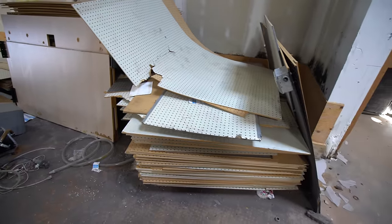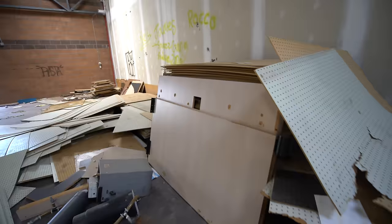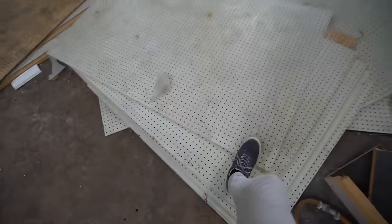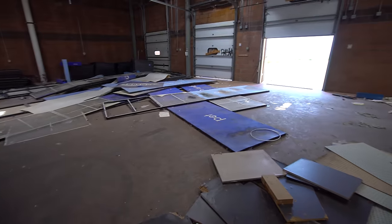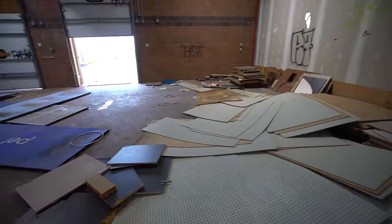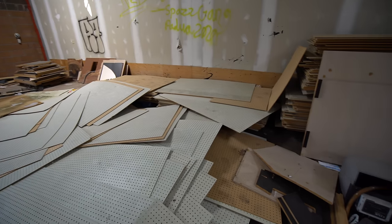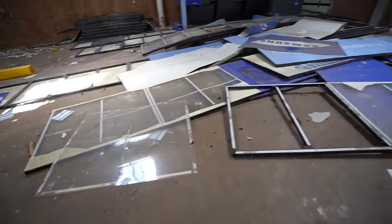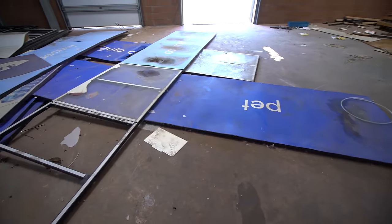Well, this is what they did with all the shelving backers, the stuff that they couldn't use in other stores, I guess. I wonder if Walmart still owns this or not.